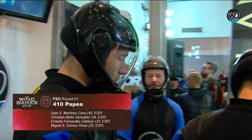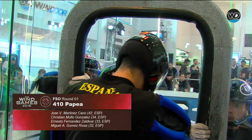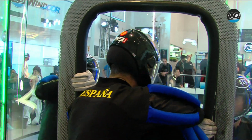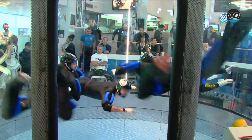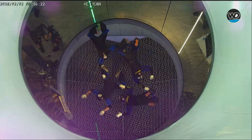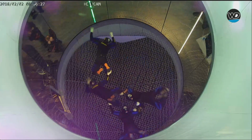Now, Team 410. And so next in we have Team Papaya from Spain, the other team that trained in Murcia. The Air Force, I think. I think so, yeah. And these guys have been coming along a long way as well, and it's great to see their flying's improving every competition that I see them do.